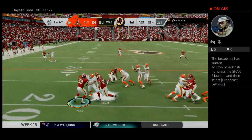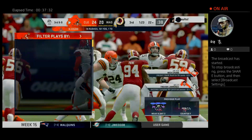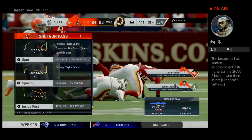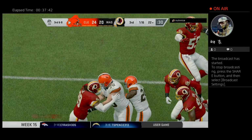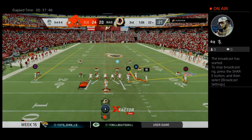And again, it's Chubb. And maybe a measure of revenge there. He's had his way in this one, but this time they get him behind the line. That'll be a loss of a yard, and it leads to a 3rd down. And it's 3rd down. And the Redskins have an extra man in the secondary here on 3rd.